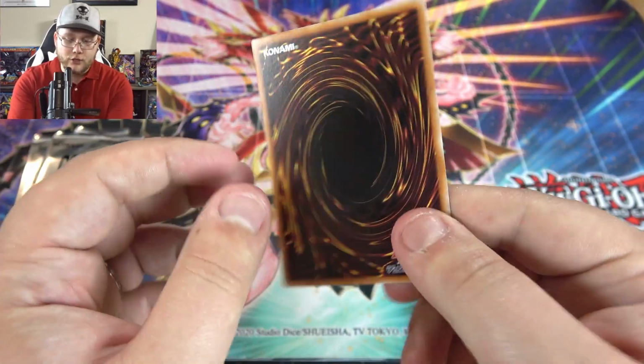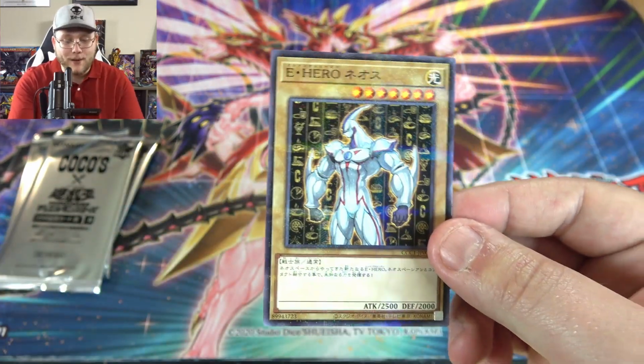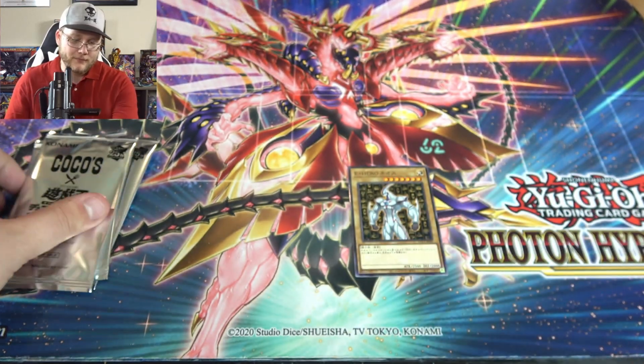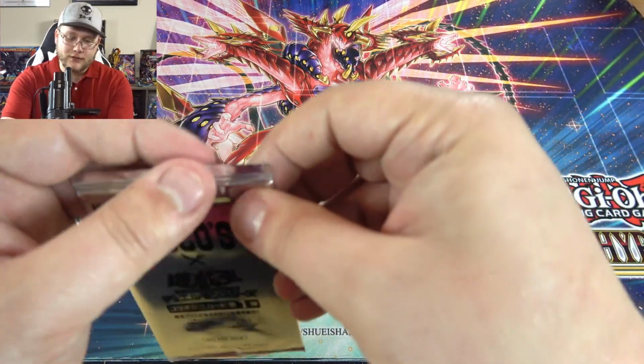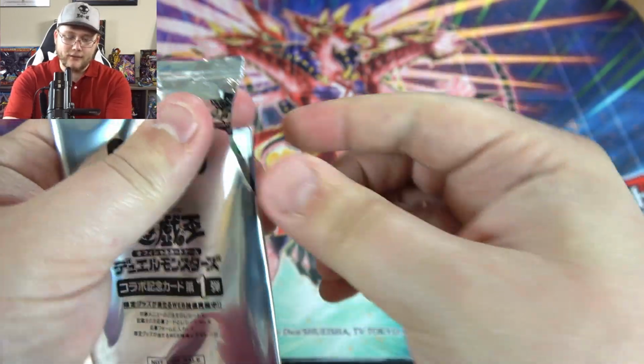There you go, it's a normal Yu-Gi-Oh card. You can use this in Yu-Gi-Oh, of course, well, in Japan. Because I doubt we're going to get this collaboration over here. But you can use it against your friends. We all know what Neos does. He's a normal monster, it's easy enough.